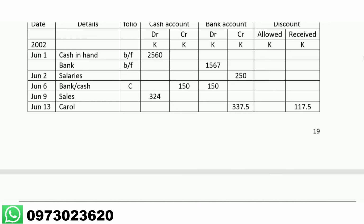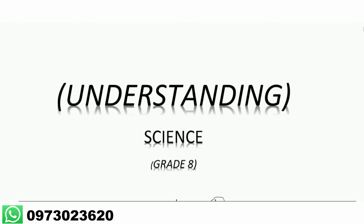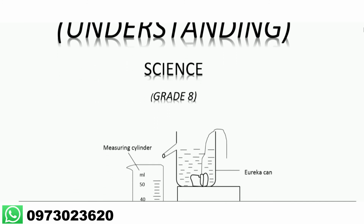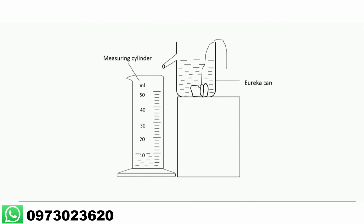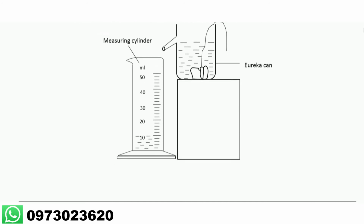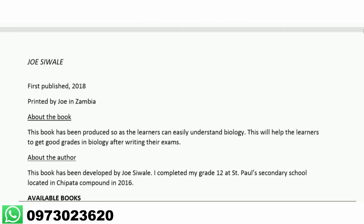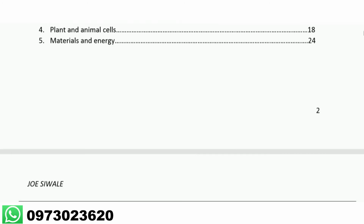Let us go to the other book, which is Understanding Science Grade 8. It starts by saying Understanding Science Grade 8, and there's a diagram there that is used to measure the volume of an irregular object. It also says first published in 2018, printed by Joy in Zambia, about the book, about the author, available books. Let us look at the topics. There are 5 topics.